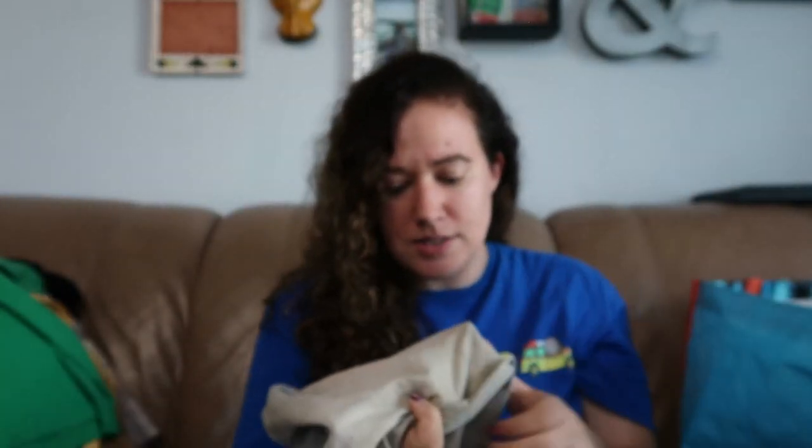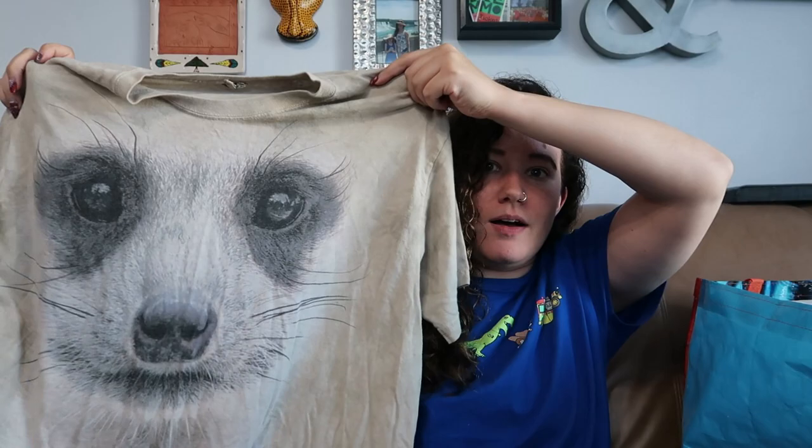So I looked a little bit closer at the image, and then finally I saw it at the bottom, The Mountain. This is from 2011, so it's not vintage, and I don't even know what this creature is. If you know, tell me in the comments. I wasn't sure if it was like a chihuahua or a meerkat. I don't know.